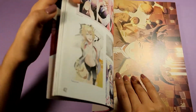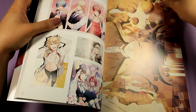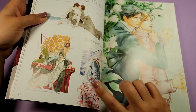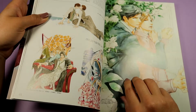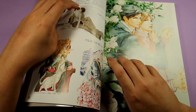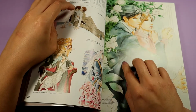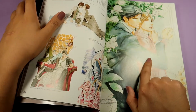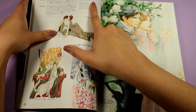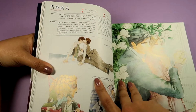This book was released probably a couple years back, so some of the information may be outdated. But I'm sure the artists still... Okay, this is straight up BL. I'm sure the artists still keep the same pen name. I feel like I recognize this art style. It's very pretty. It's very obvious they work with watercolors. Oh yeah, color inks and Clip Studio Paint. Artist is Enjin Yamimaru.